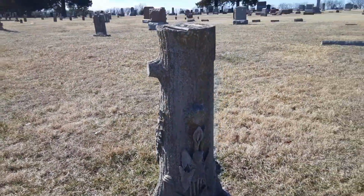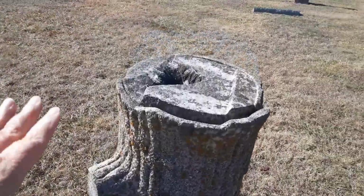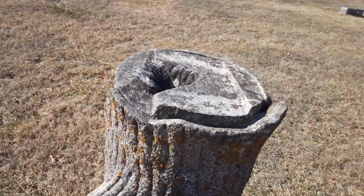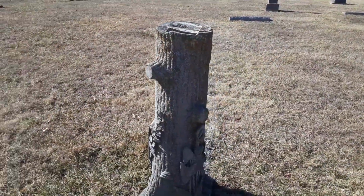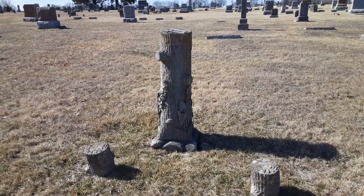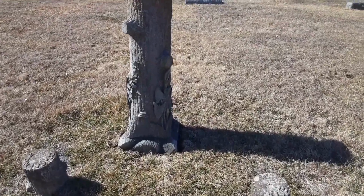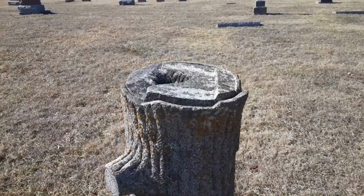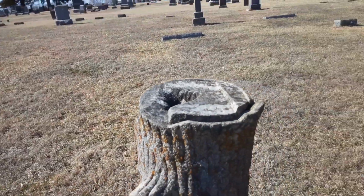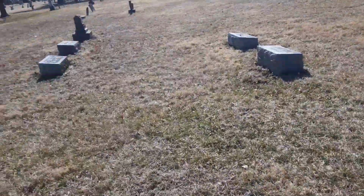I love Woodsmen of the World. They always have very unique stones, and I love this. I think this is the first time I've seen one done like this on the top. That is just beautiful. I love seeing Woodsmen of the World stones. Very beautiful, very unique. I love the styles of them. I love that this one actually looks like a piece of wood on the top. That's the first I've seen them done like that. So very, very unique.